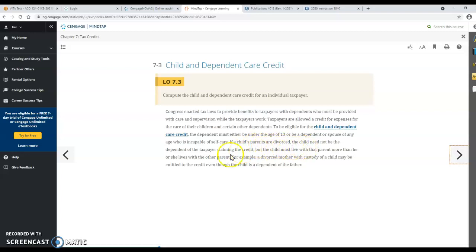Okay, the child's parents are divorced. The child need not be the dependent of the taxpayer claiming the credit. So that's the same as earned income credit. The child doesn't have to be the dependent, but has to live with that parent, and we call that the custodial parent. The divorced mother with custody of a child may be entitled to the credit even though the child is a dependent of the father. So that's the same as earned income credit, but not the same as child tax credit. The child tax credit goes with whoever claims the child as a dependent, but earned income credit and the dependent care credit go with who the child lives with, regardless of who claims the child as a dependent.